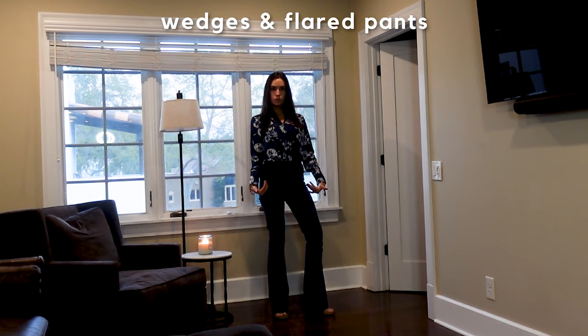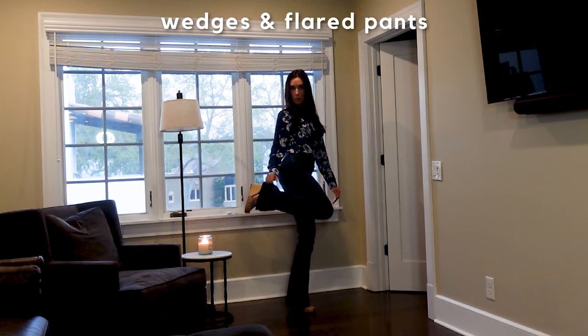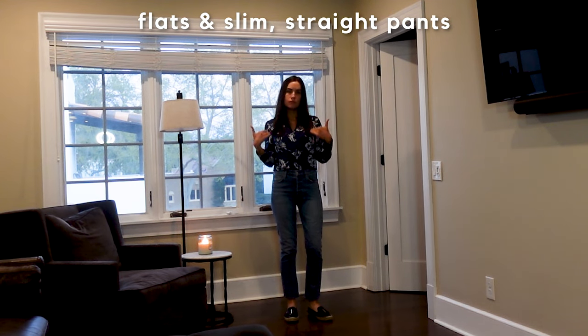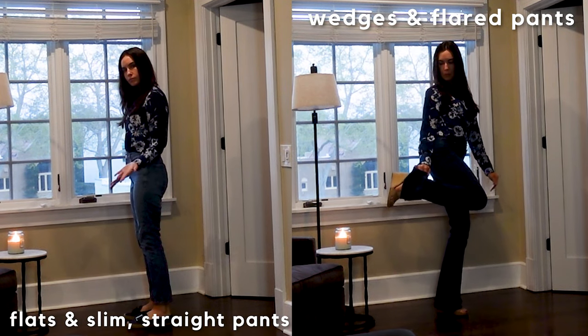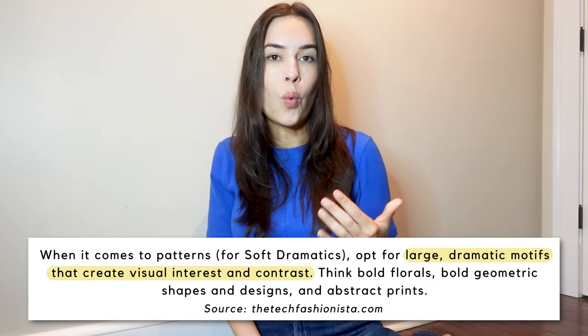I love wedges because they're comfortable. I don't care, somebody said they're out of style. I don't care. They're comfortable. Wedges even add greater length to me. Wide leg, long pants, length, length, length. When I do that, it's a statement. And I just love the way that looks. Large patterns also work really well.